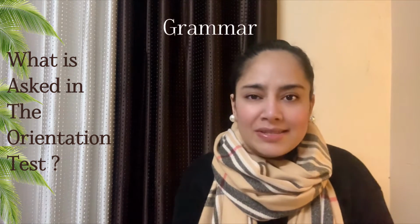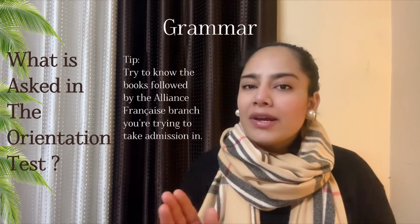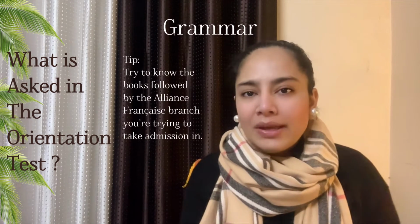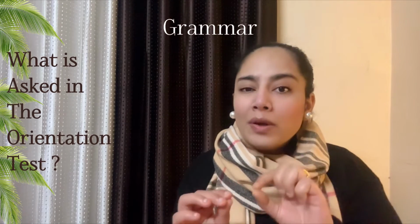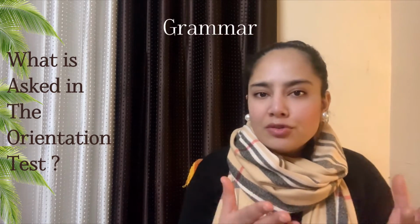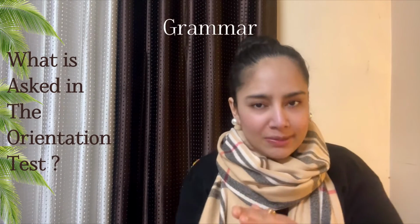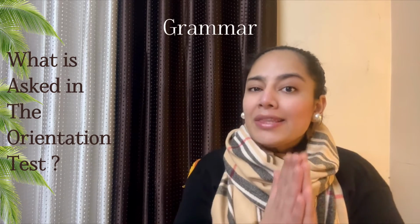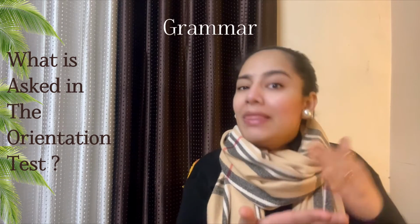For grammar section, you have to study each and every topic that you've covered in your class. Practice multiple exercises with each topic. Tip: in whichever Alliance Française you're trying to get admission, try to know prior which French book they are following. Let's say you want to take admission in B1 level. You can check which French book they are following for A2 level classes. Let's say that when you check, you get to know any of these books. What will you do? You will open that book and you will check the grammar section. In the grammar section of the book, you'll check what all grammar topics have been covered, because all those topics could be there in your test paper.